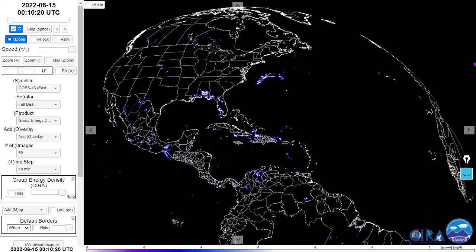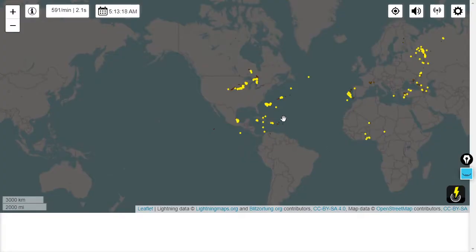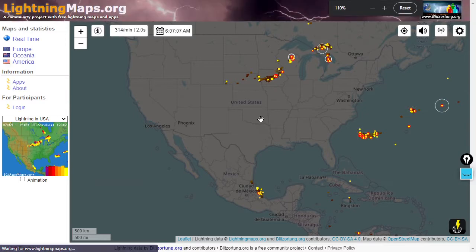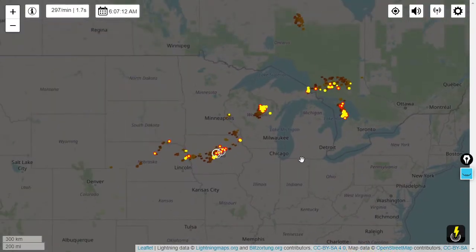Here is your NASA GOES lightning mapper. We've had some significant lightning over the past 10 hours in places like Nebraska, Iowa, and Wisconsin, moving into Minnesota as we speak. Here's a real-time lightning map from lightningmaps.org. If you've never checked it out, next time you hear thunder, check out lightningmaps.org. It could save your bacon.